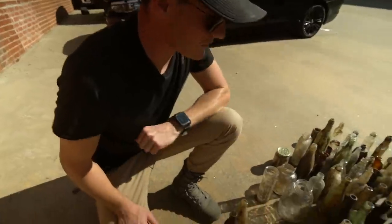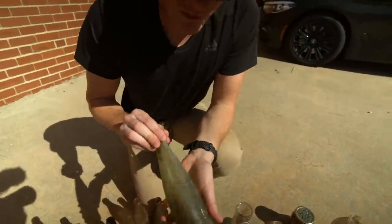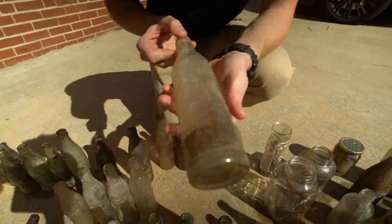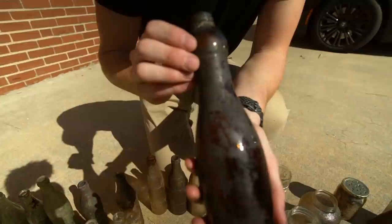And then over here, we just found a bunch of random stuff, man. Like this one, I don't know. I think this might be an old Pepsi bottle. I'm not too sure. This one's just weird too, because it has weird lines on it. I still don't know too much about that either. This one looks really weird. It has like a bubble on the top.